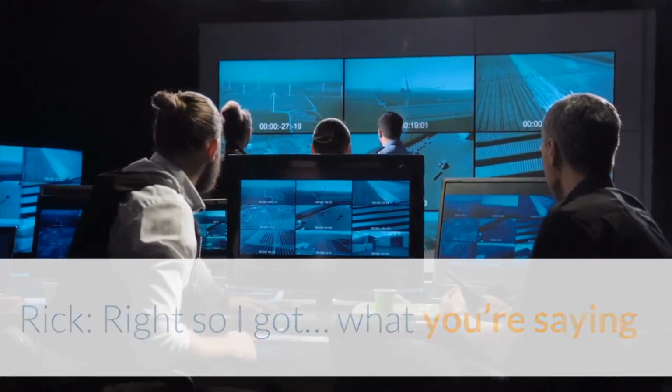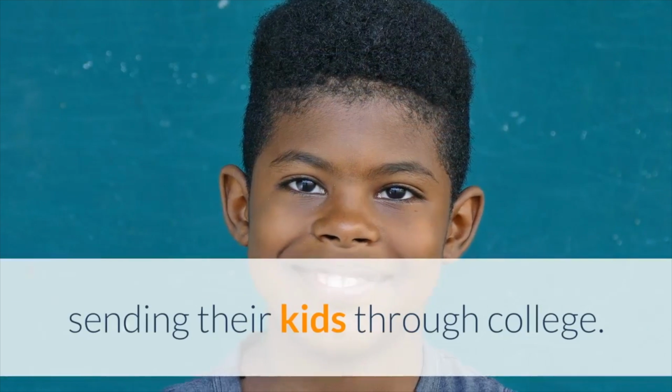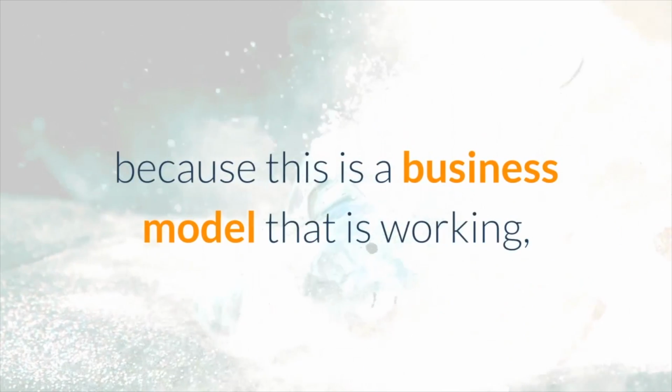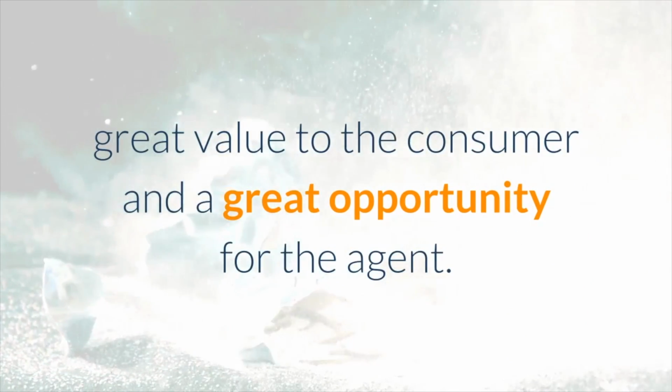Right. So what you're saying is the agents are doing pretty well now. Agents are doing very well, building new homes, sending the kids through college. The careers are exploding because this is a business model that's working, great value to the consumer, and a great opportunity for the agent.